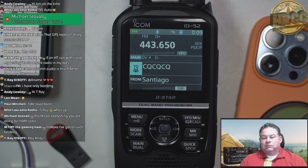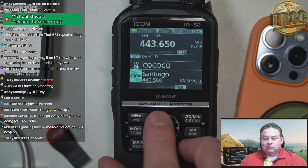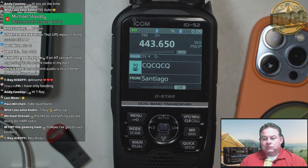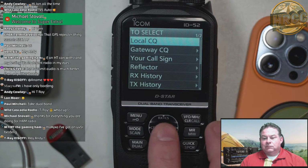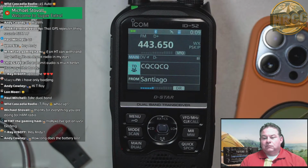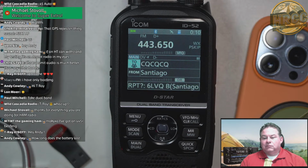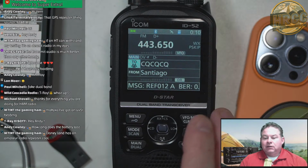So D-Star has a little bit of a learning curve to it for those of you that are coming to it new. So you've selected a repeater based off of where you're at, using that list and your GPS. Now that you're here, if I do CQ, again, I'm pushing that jewel in the middle. If I push that jewel and I get local CQ, I now am potentially connecting to the repeater, and there we go. So I did kerchunk that repeater.